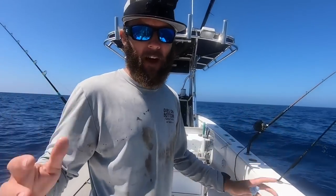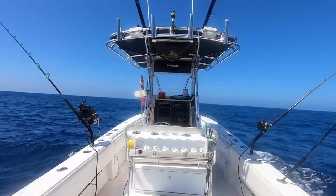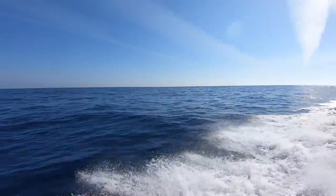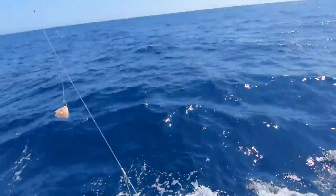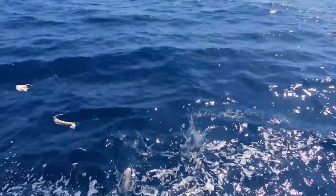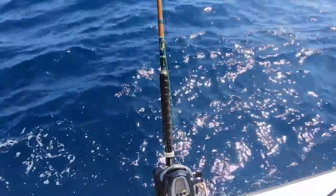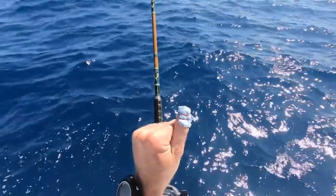So we pulled 5 or 6 nice fish off that spot. You don't really want to beat it to death when you find a good spot with a lot of life like that. So I'm gonna move on. We're gonna go to the next. New spot. New territory. Let's go. Got my custom Band-Aid on.